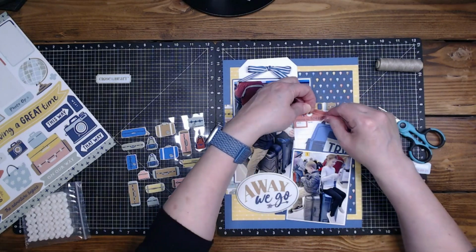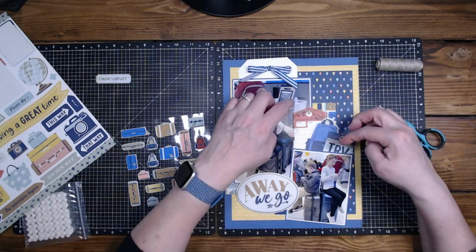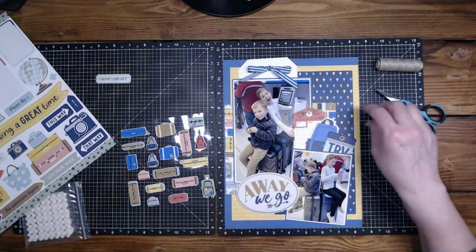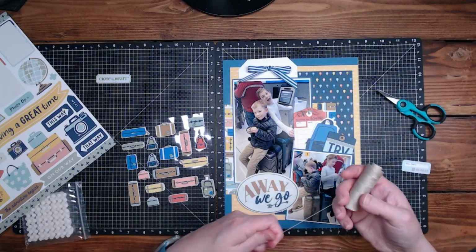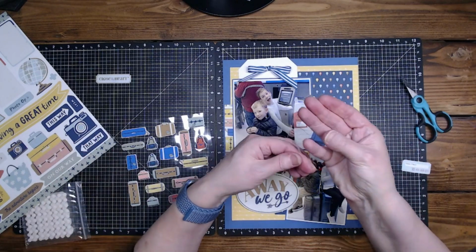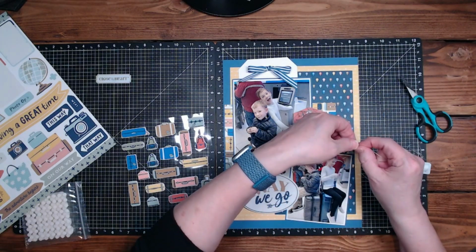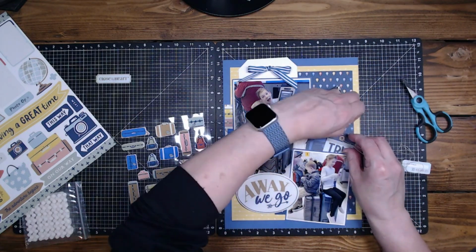This is one of those areas where I feel like I should make the string longer and just tie it in like a knot, but it would just make a mess. And I would have to be very careful about placement later when I'm sticking it in the page protector. So I think going with just a little bow is going to be the simple route. I do love this twine, but it is fun to work with. It's comedy on my desk as it rolls into multiple different areas. Stick that in there.